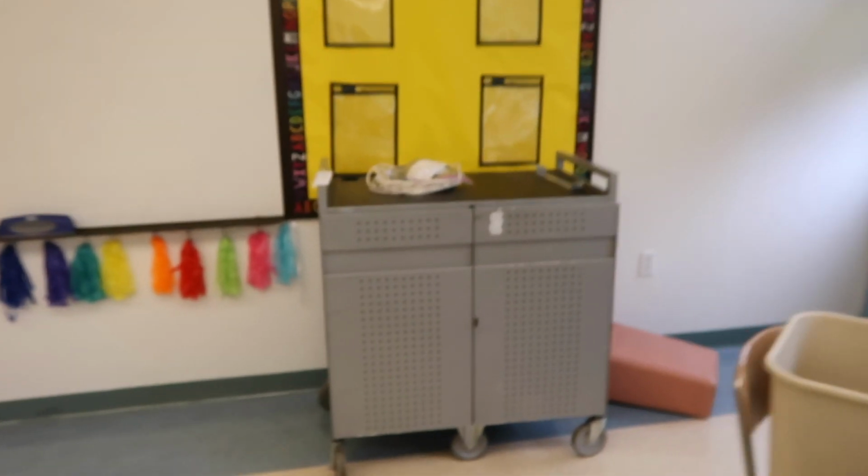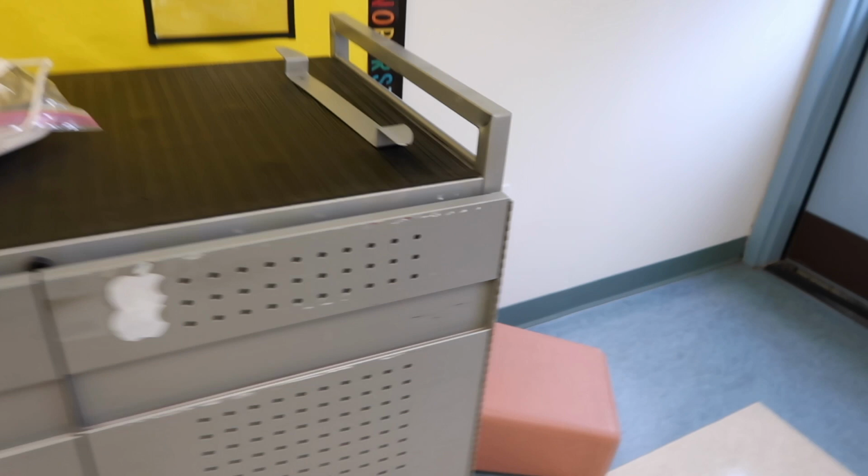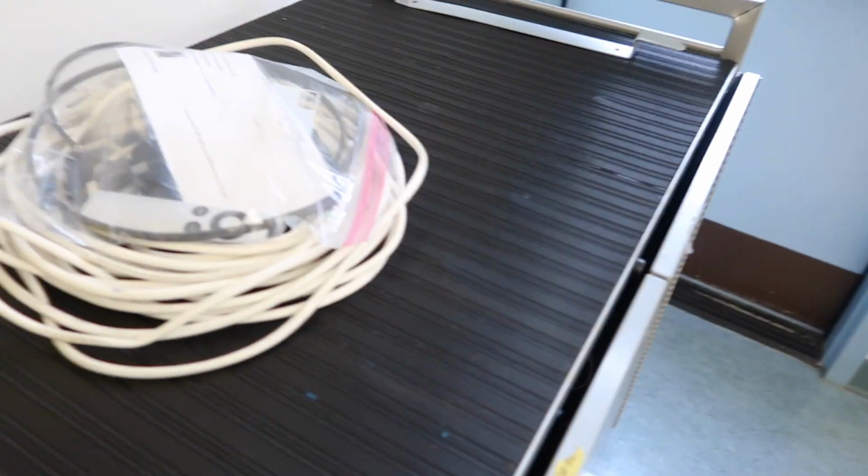I'm trying to think what else. I need to get my iPad cart set up. I'm gonna turn this around. I need to get my iPad cart set up, and as much as I don't want to block the doorway, I think it's just gonna go right here because I do have the outlet right here, and I just don't feel like dealing with it, although it's really gonna block the door. Whatever, it's fine.